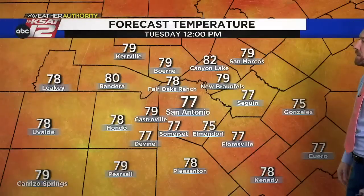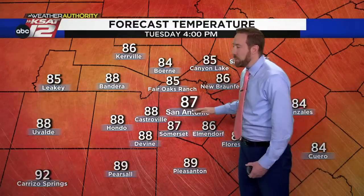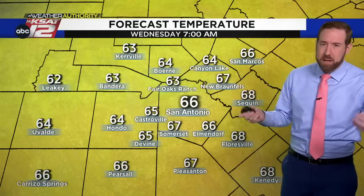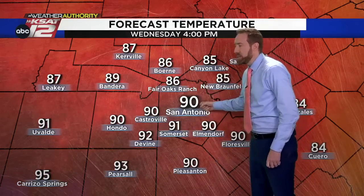A little bit warmer. Here's a look at the forecast today. By the afternoon, I think we're in the upper 80s. It's going to be a warm day. 85 Fair Oaks Ranch, 84 Boerne, 89 down there in Pearsall. And then tonight, temperatures will be fairly mild, mid-60s. We're going to have a lot of moisture in place, so some fog, some clouds will build back in by tomorrow morning. And then tomorrow afternoon, close to 90 here in town. There will be plenty of 90s on the map tomorrow. It's going to be a warm Wednesday and a warm Thursday before things cool down.